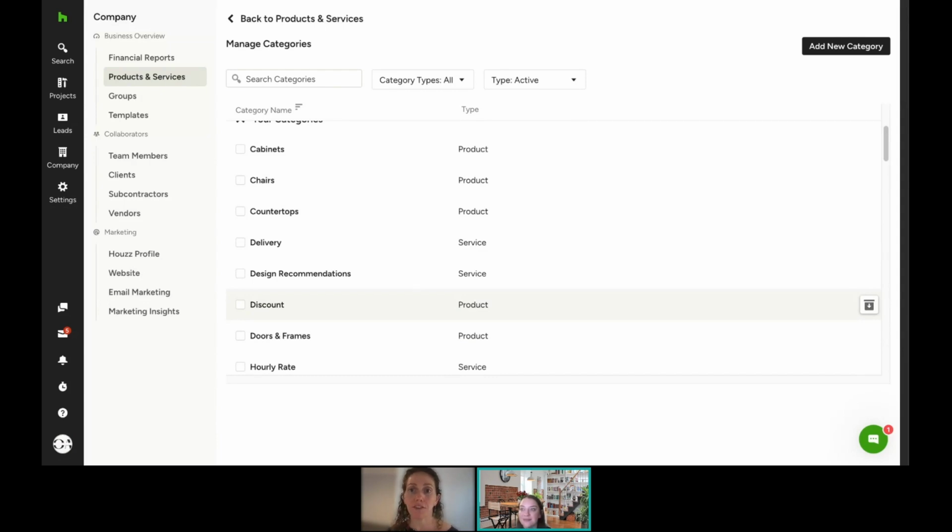Yes, one question. If you adjust the markup on a product, will it update on selection boards or documents that it's already on? It will not retroactively update to documents that it's already on. It will be updated moving forward.